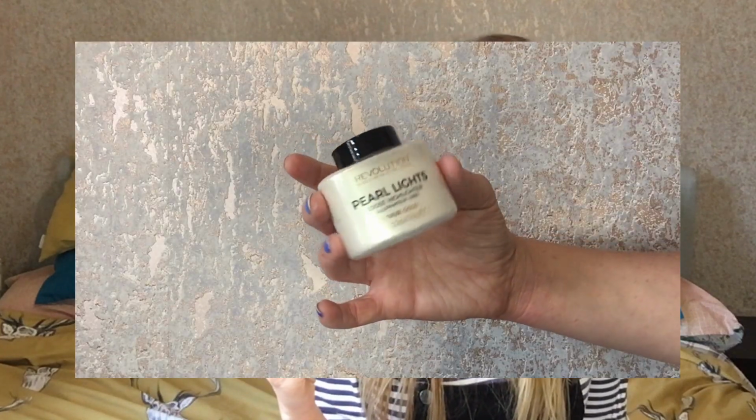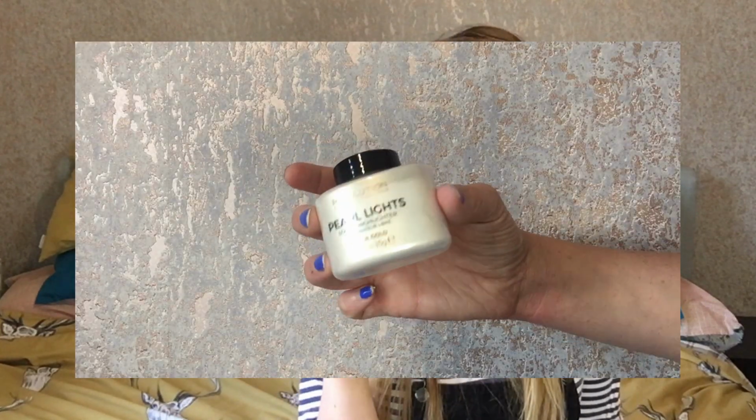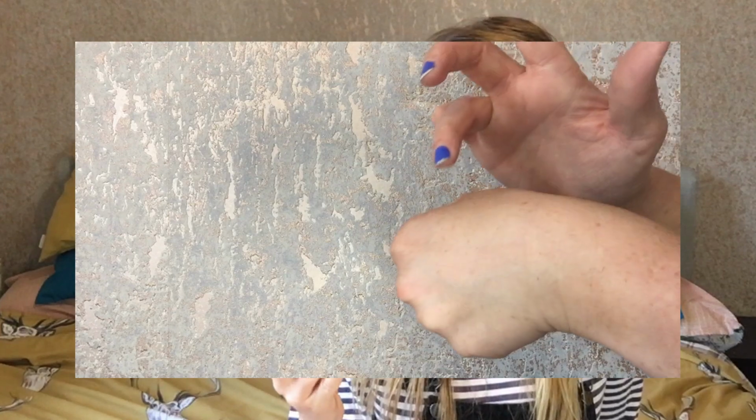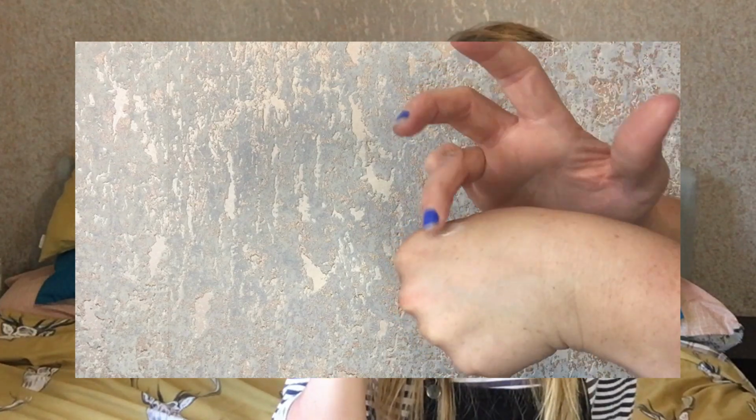I've only ever had a pan, like a baked highlighter or something like that, and I saw this, which is the Pearl Light Loose Highlighter in True Gold from Revolution again. I love Revolution products, and normally this would scare the absolute life out of me, a loose highlighter, but this colour is absolutely amazing. It doesn't look chunky. Obviously I haven't tried it on my face, I've only swatched it on the back of my hand, but it looks absolutely amazing. I cannot wait to try this. I'm going to try it tomorrow because I think it's going to blow my mind.